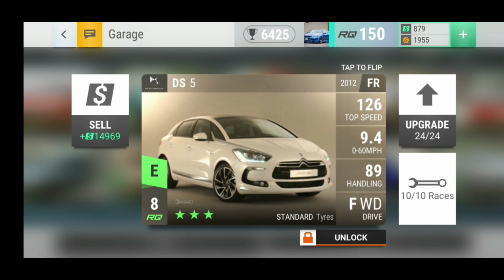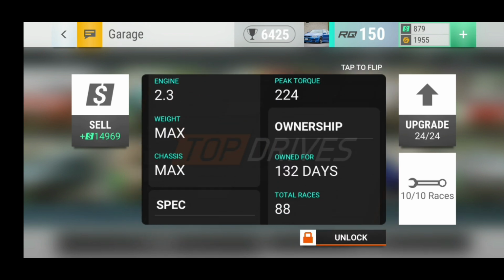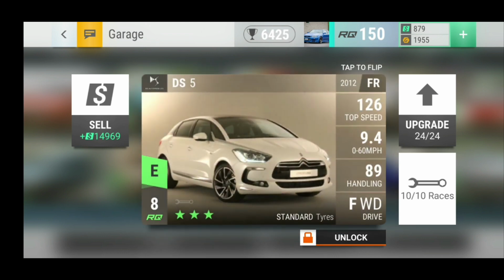This one is a really good car to keep. I definitely like to have this around. I've had this around for quite a while. 132 days, 88 races, and as you can see from the win ratio, it's a really good car. 84% win ratio. It's also a diesel car.